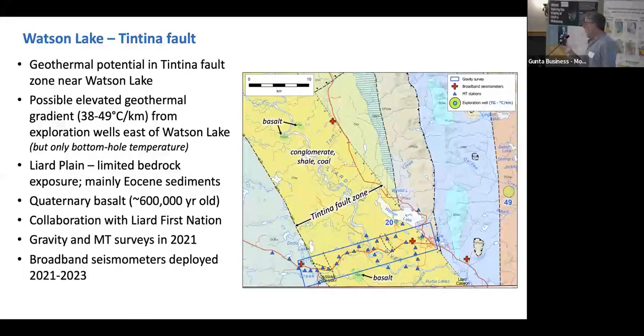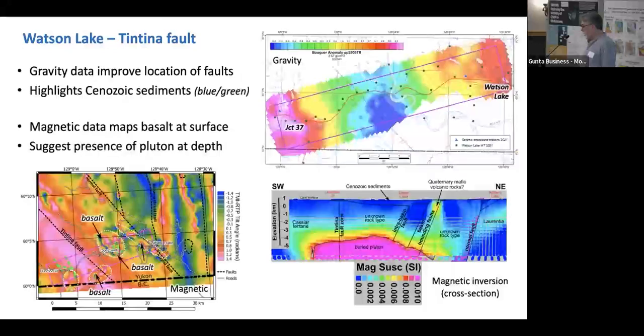We also had some seismic instruments deployed in the region. They were recovered, I think, sometime at the end of summer. So the data is in processing. We don't have anything to report about the seismic, but there's data coming. Besides the gravity and MT, we also had a relatively recent aeromagnetic coverage that's fairly detailed that we were able to analyze.